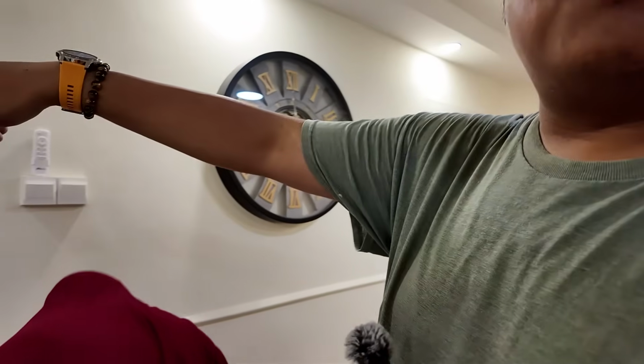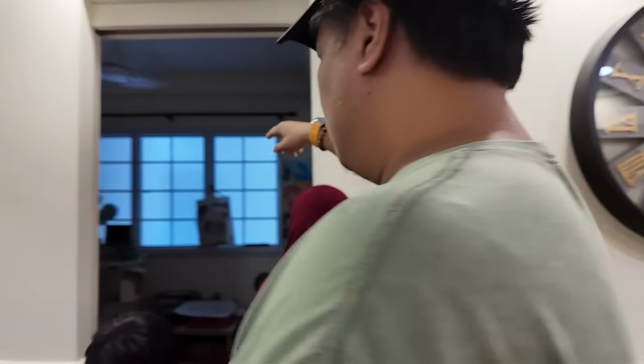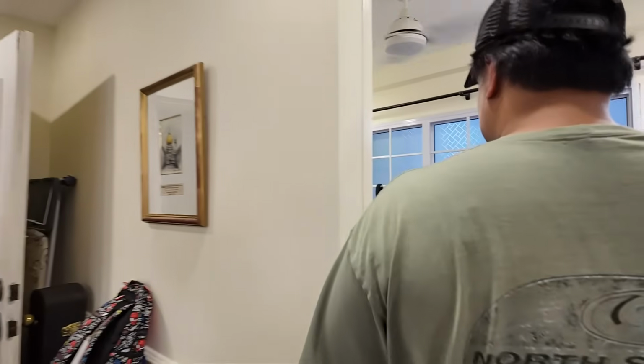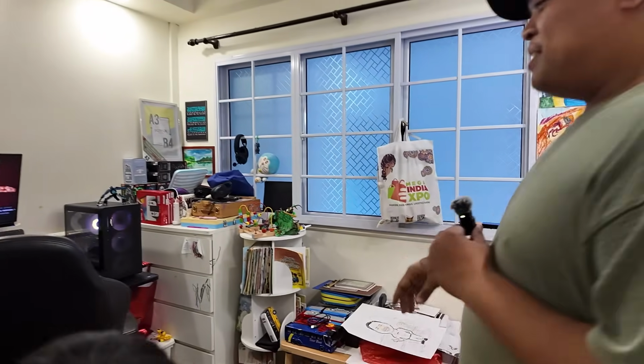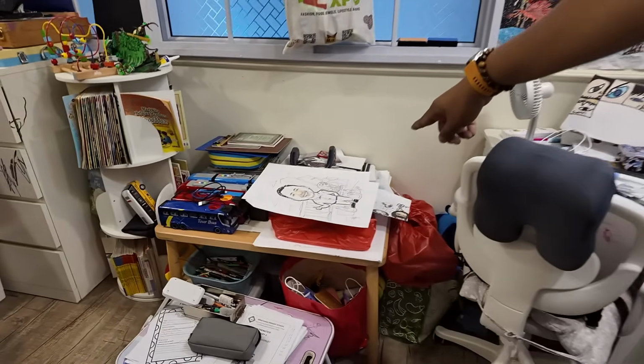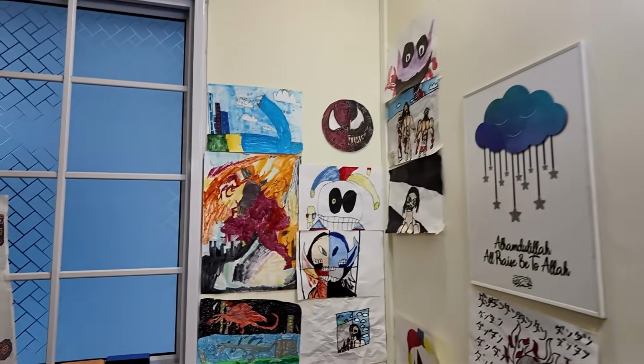If you want to see, we have 3 bedrooms, but I converted one into a study room. So we use 3 bedrooms and then one study. This is where we do our media. This is my kids' art gallery, where I do my drawings. Yeah, you've got some nice work. You've got a future with the artwork.